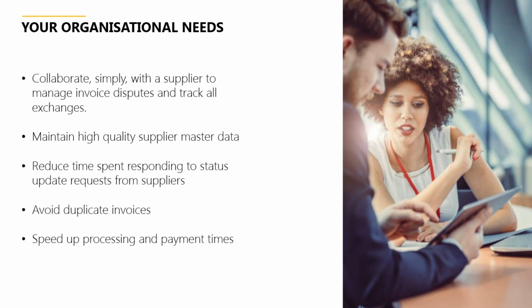So it doesn't have to be confined to an email that's going to get archived in 6 months and be difficult to find. All this is tracked and auditable through the supplier portal.